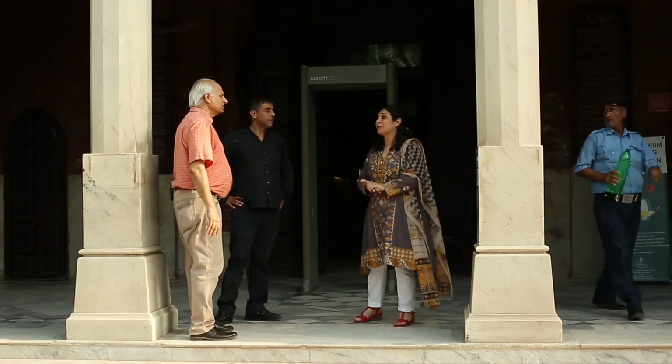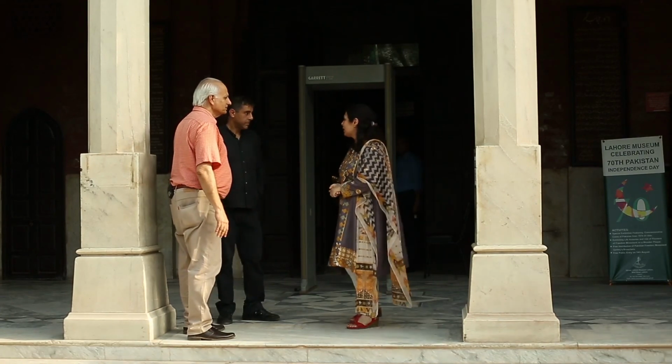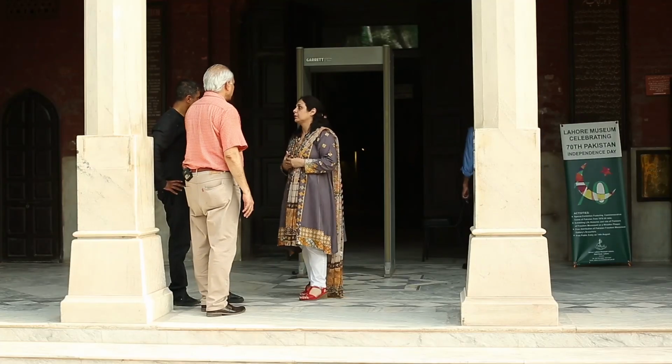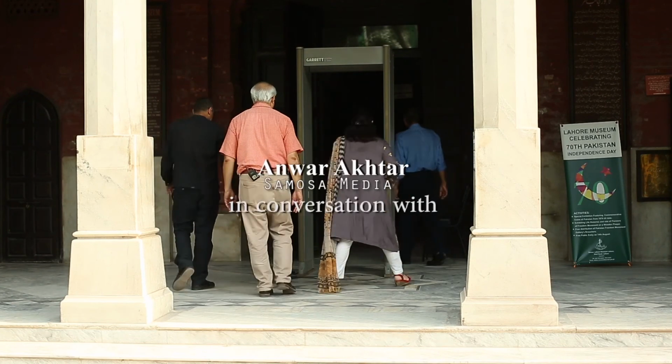So yes, we're standing in front of the Lahore Museum. It houses 5,000 years of our history and culture. Can't wait to see it. Yes, okay, please come.